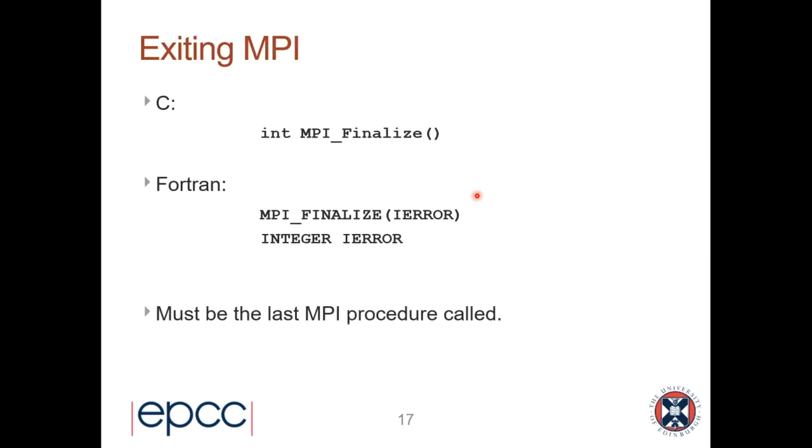Also, you have to finalize MPI with MPI_Finalize. It must be the last MPI procedure called. And in MPI, you don't initialize, finalize, and initialize again. You can't reinitialize MPI. What you do is you initialize MPI, you run your program for 5 hours, then you finalize MPI, then you stop. You don't join and leave.